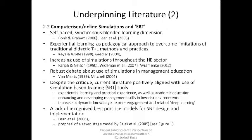As a component of blended learning, we've seen the rise of computerized and online simulations, particularly in the management education context. It's been argued that they are a self-paced, synchronous blended learning dimension that can be utilized as an integrated tool to enhance learner engagement and understanding, with the aims of the simulation ultimately being to imitate a system, an entity, or a process.